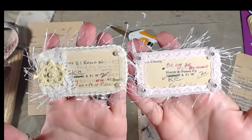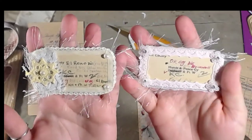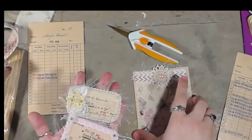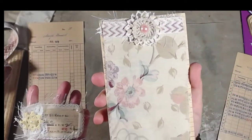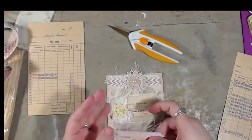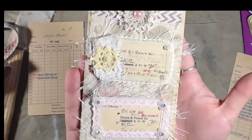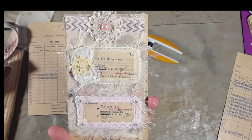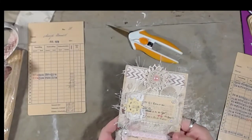I really like these. I really, really like these. These are very cool. And then my little flippy flip here, which I really like this one too. I don't know, just because it's so different, I guess. But, oh, and they all match. Look at that. Check it out. That's cool. Well, that was unintentional. But there you go. They all match.